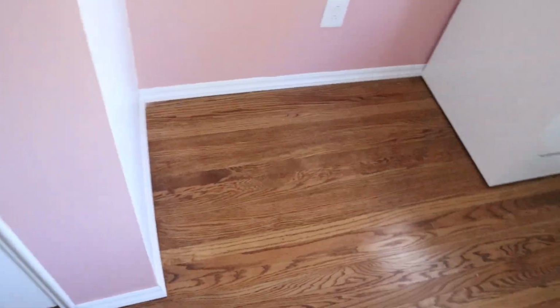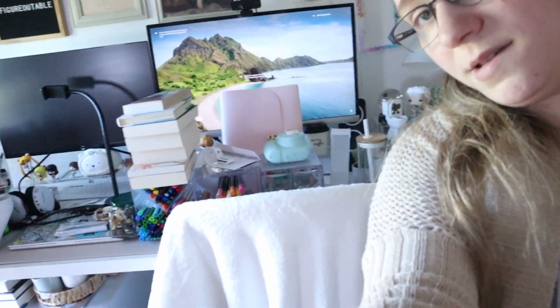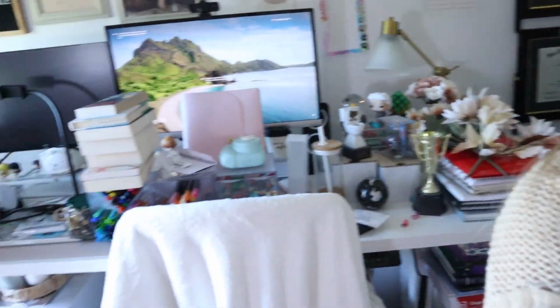Got this shelf cleared off. Pretty much everything is picked up from the floor now. Yeah, everything's picked up and we put everything onto this desk. Desk is a nightmare situation. We're gonna deal with that later.